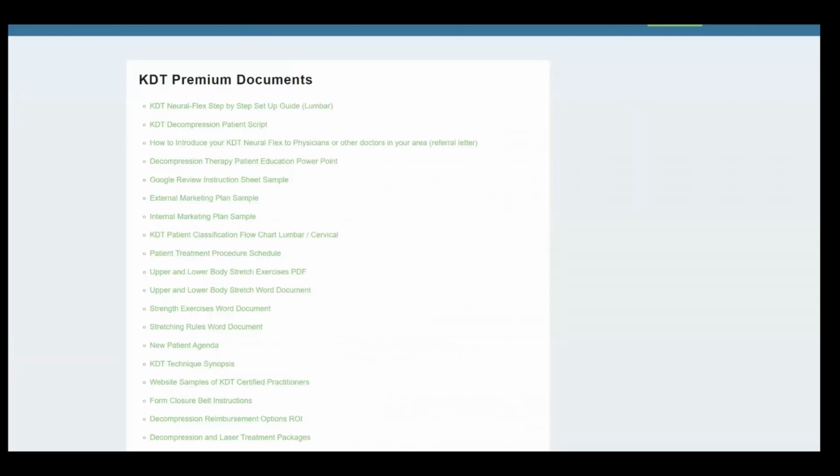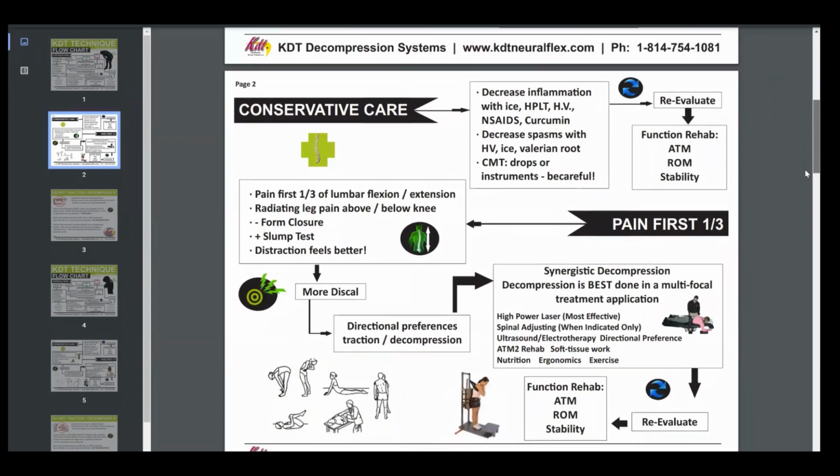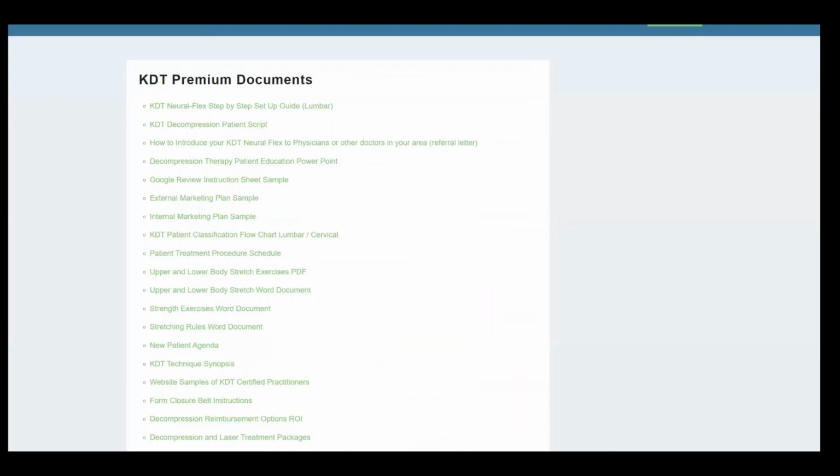If we go back, then we have a flow chart of the technique course. When patients come in your office and you go through the selection, classification, provocative examinations, and your typical chiropractic exam, they'll go into little hoppers and you'll be able to figure out red flags, no red flags, leg symptoms, maybe no leg symptoms, acute versus chronic care. It gets you down through the flow of how you treat each one of those patients, and where they end up in your practice. With the technique course, that's a take-home piece that you can really look at.